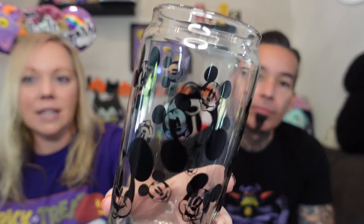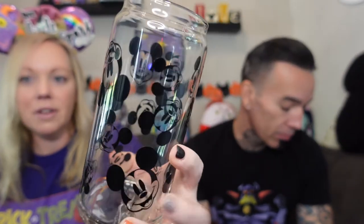And she has a lot of different sweatshirts. If you look on her website, she has some cute Nightmare Before Christmas one that she just posted. And she also has these cute cups. If you can see, they have Mickey all over them. I think this would be really cute if you put some dried flowers as a vase also. I like it. Put it on our shelves.